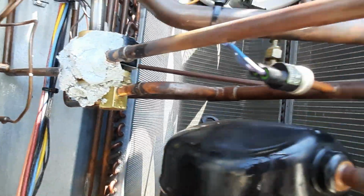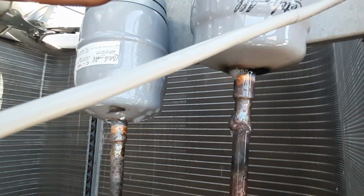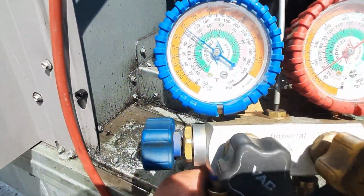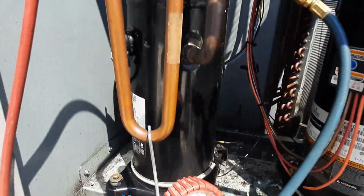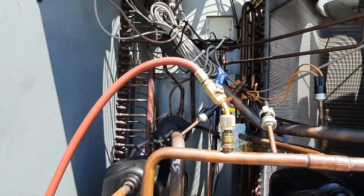Don't see any bubbles. Didn't do too bad on our filter dryer, even though I didn't use the wet rag. We got her sitting on 100, a little bit over 100 psi. We're gonna let her sit for a minute, and then we'll have at the rest of this.